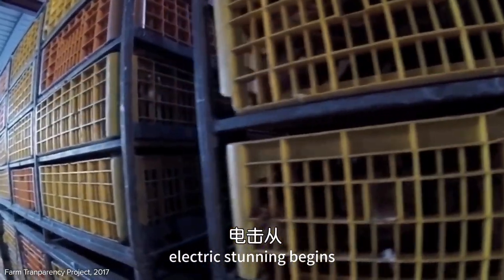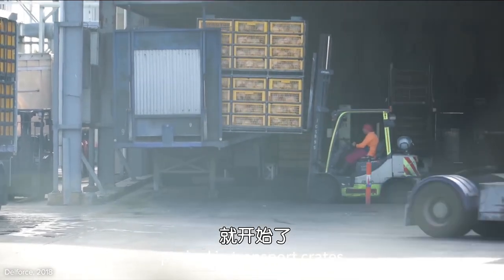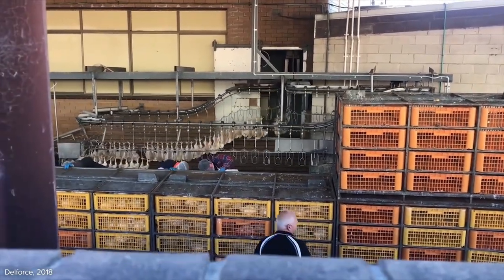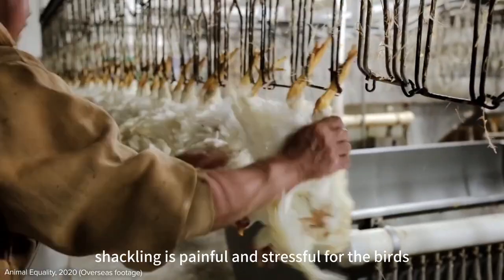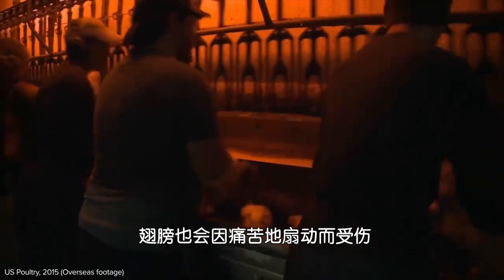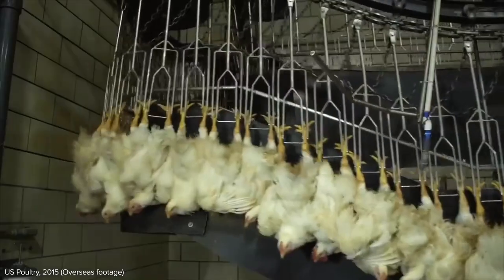Electric stunning begins with the chickens arriving at the slaughterhouse packed in transport crates. Workers then shackle chickens by their legs upside down onto an overhead conveyor. Shackling is painful and stressful for the birds. Chickens' hips can be dislocated and their legs broken as they are shoved into the shackles, and their wings can be injured as they flap in distress.